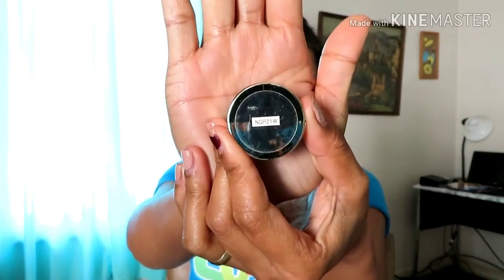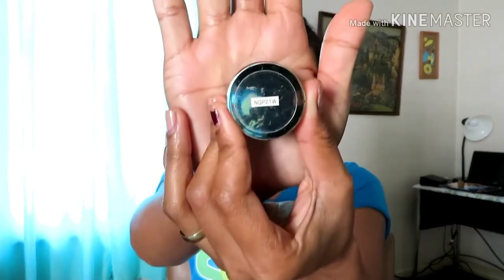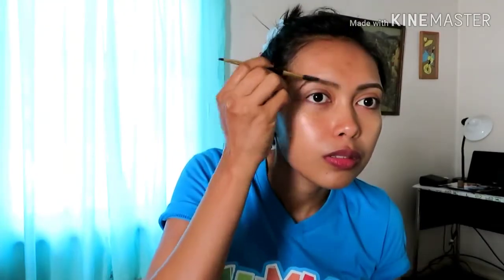Guys, natapos na natin ilagay ang primer, and next is I will do my eyebrow. I use L'Oreal in the shade Espresso. Next is brow gel. I use this Revlon brow fantasy. I don't know if nakita nyo.